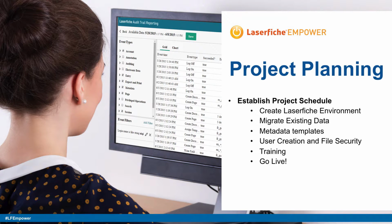And then your go live. That's your biggest milestone. That's D-Day. That's when it all happens. For us, it truly is a cutover. We will be shutting off our file server on Friday. Monday will be Laserfiche as a file system.